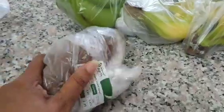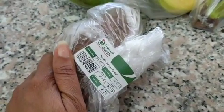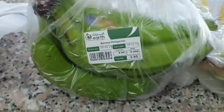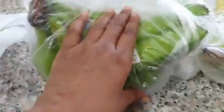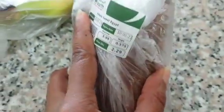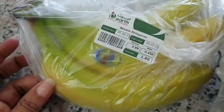So guys, I got sweet potato. The sweet potato is from Egypt. I got green bananas, and the green bananas are from the Philippines. You can have a look at the prices. The sweet potato was 2 dirhams, 29 fils. 3 fingers of ripe bananas, also from the Philippines, 1 dirham, 80 fils.